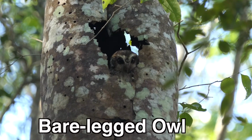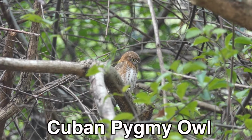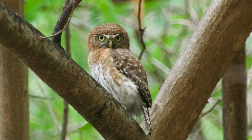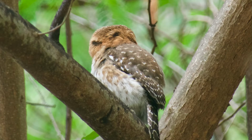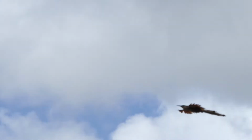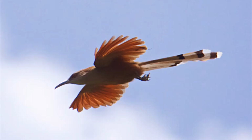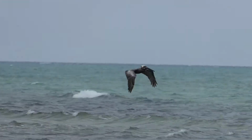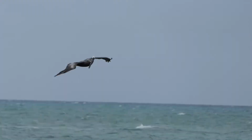Formerly the Cuban screech owl, the bare-legged owl really blends into its nest cavity. Maybe one of the cutest birds in Cuba is the Cuban pygmy owl, seemingly ready for politics since it is two-faced. I've slowed down the flight of the great lizard cuckoo so one can better enjoy its gliding characteristics. Another bird that's fun to watch is the brown pelican, especially the way they plunge dive, beak first, into the water to catch the little fish.